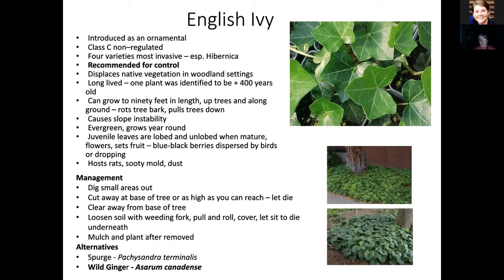Pull and roll. So in big areas where they're doing restoration, they're pulling a lot of this out, they actually can pull and roll it up and they roll it into sort of this big long ball and then cover it and let it sit to die. That could take a couple of years, but I've seen that work. When I used to live in Northeast Seattle, I lived near Thornton Creek and one of my neighbors did this all the time in the creek basin area.